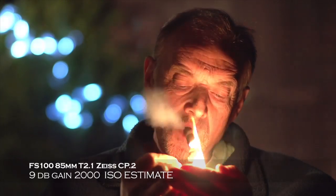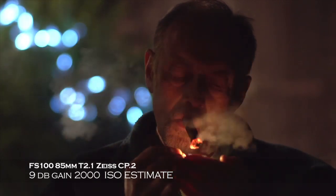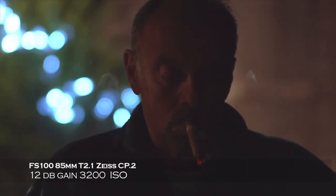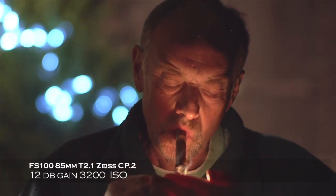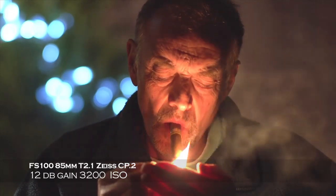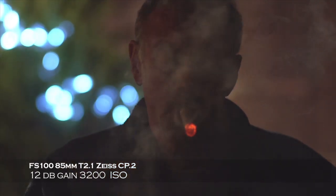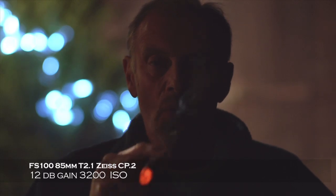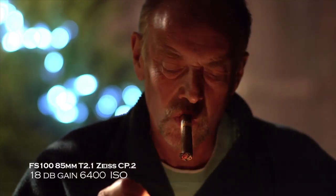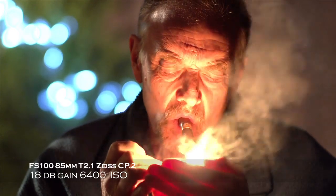On the FS100, very similar to the F3 as far as I can tell. I'd have to really examine the image really closely. I think it's slightly noisier, but only slightly noisier. And here we are at 12 decibels of gain, which is 3200 ISO. And it looks fantastic, it really does. 3200 ISO, and it looks clean. You have to say that is absolutely fantastic. So up to 6400 ISO on the FS100, and again, it looks almost as clean as the F3. Very difficult to tell the difference. It is a very sensitive camera.